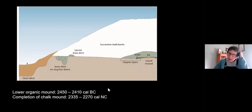But I've put on there again some radiocarbon dates for the most recent excavations at the site, which show that this little mound in the middle here, this organic mound, which was built of layers of gravel and turfs and soil, was built 2450 to 2410. So that's before our friend Amesbury Archer arrives. But the completion of this enormous chalk mound is quite a lot later. It's running into what we might call the early Bronze Age. So this is round about the time that Amesbury Archer was alive. So, you know, if he happened to walk 20 miles north, he may have seen Silbury Hill being constructed, which is quite an intriguing thought.